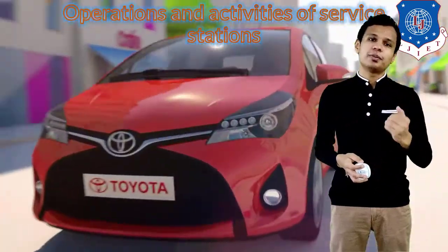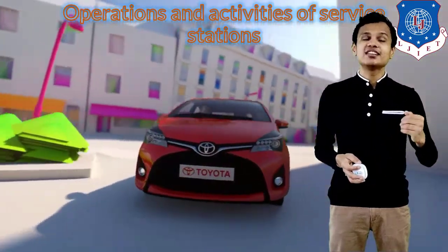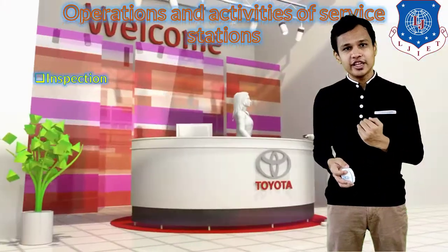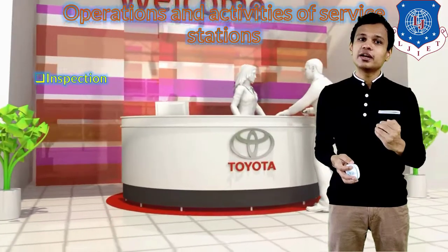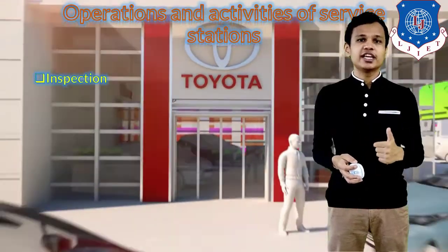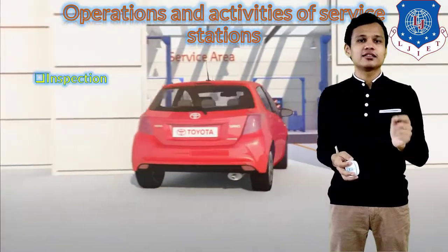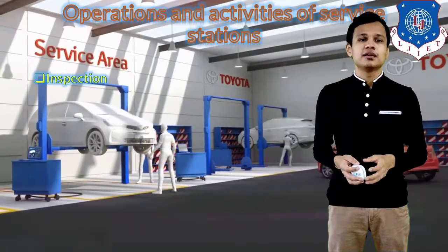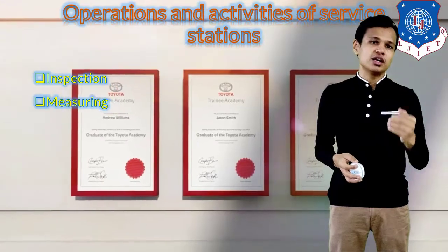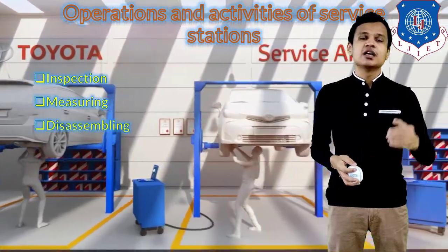Next thing is the operations and activities of the service stations. When the vehicle comes for service, the first thing that will be done is the inspection of the vehicle. The test drive will be taken if required, and the number of parts or complaints will be mentioned in the job card. After that, the normal required measurements will be done with the help of the measuring instrument.